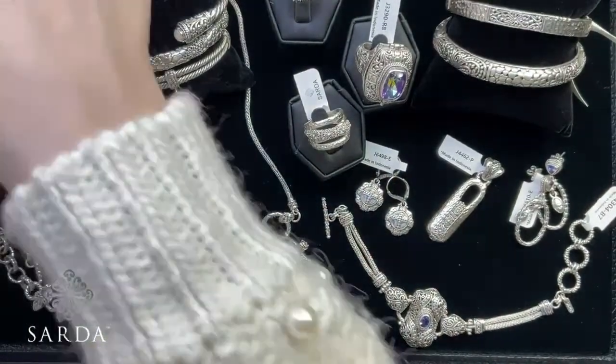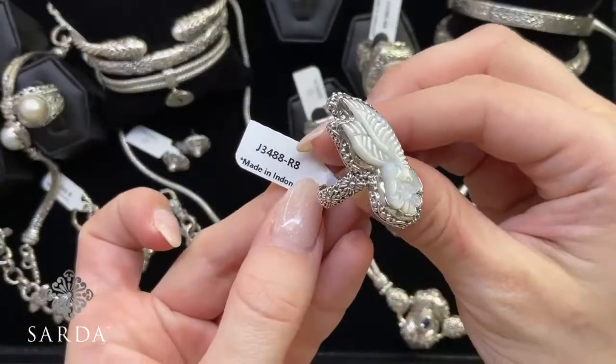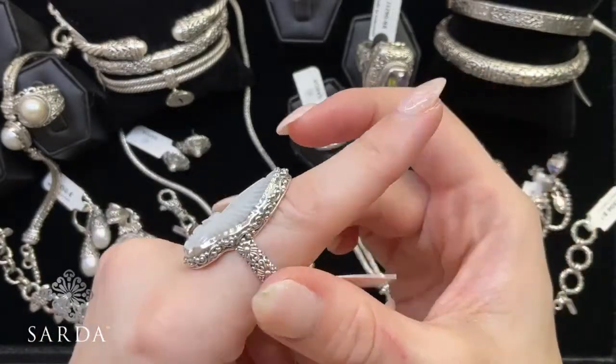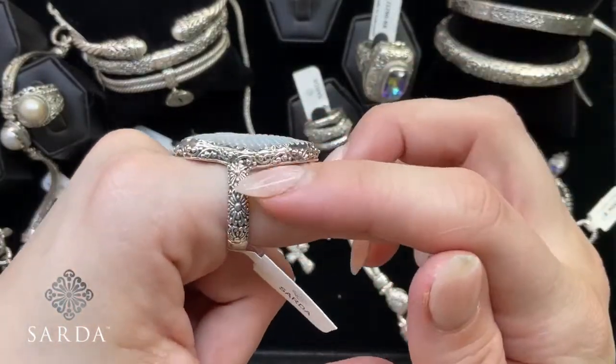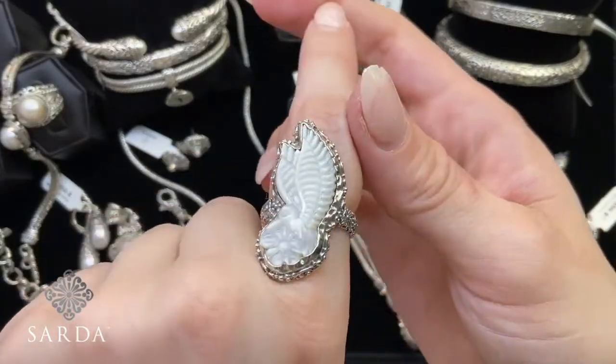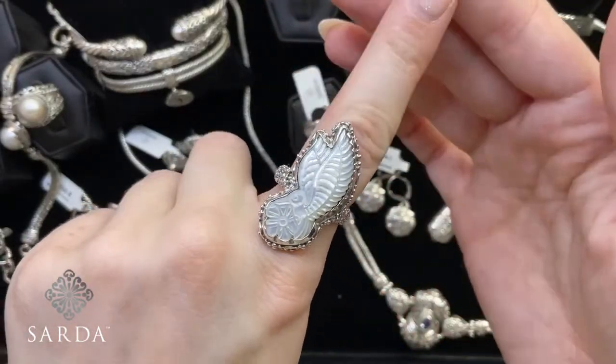And then last but not least, we've got the hummingbird ring. And that is J3488. It's a size 8 for $119.99. Janyl Adair band. And then granulation around that beautifully carved mother of pearl hummingbird.